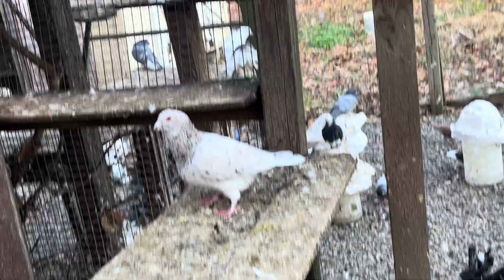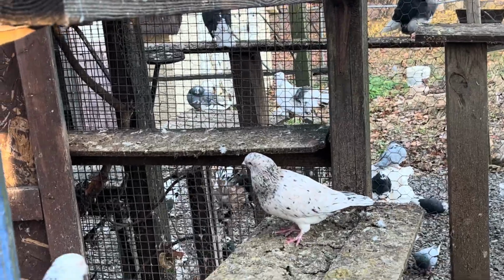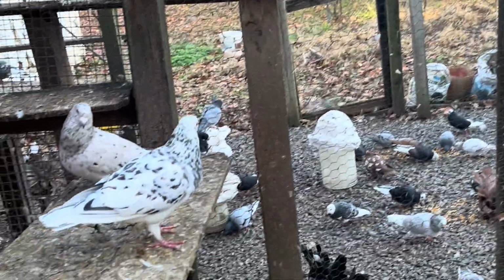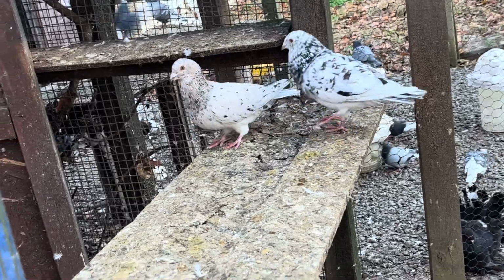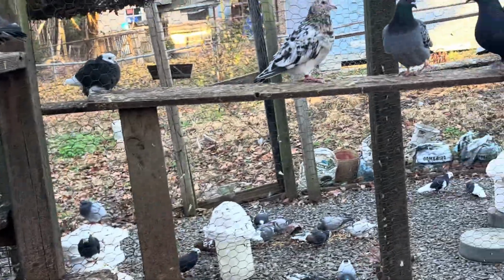In the beginning, I didn't have that much liking for Andalusian, and there are some colors that grow on you. I had Andalusians in the beginning, and I didn't really care for them. I got rid of them, but later on, I came to like Andalusians, and now I'm a big fan of Andalusians and indigo.